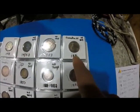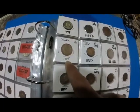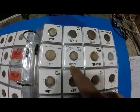Woohoo! Then the Canadian large cent, 1881. And then another Canadian large cent, 1917. So I got 2 of those this year.